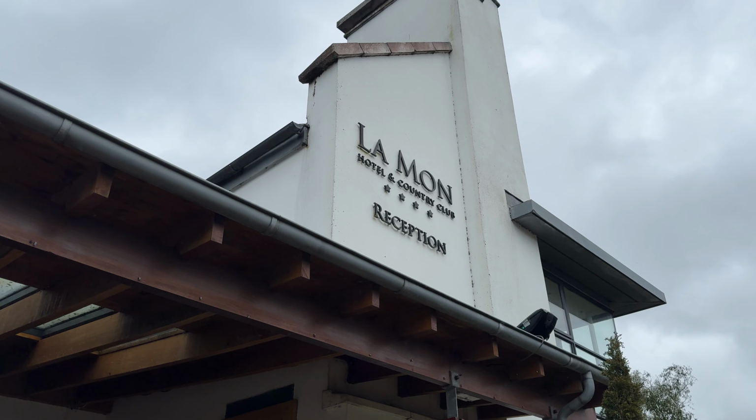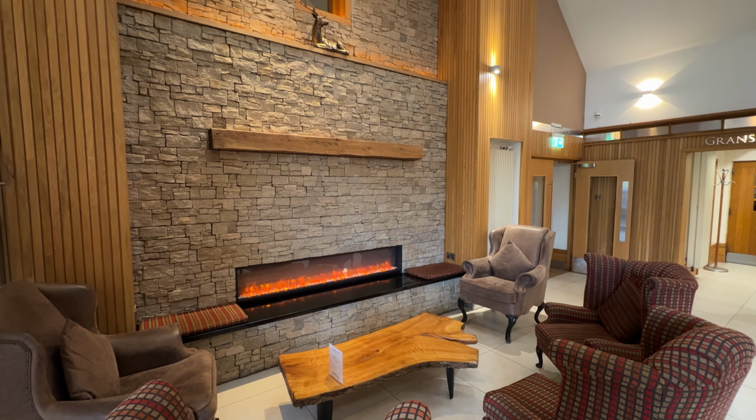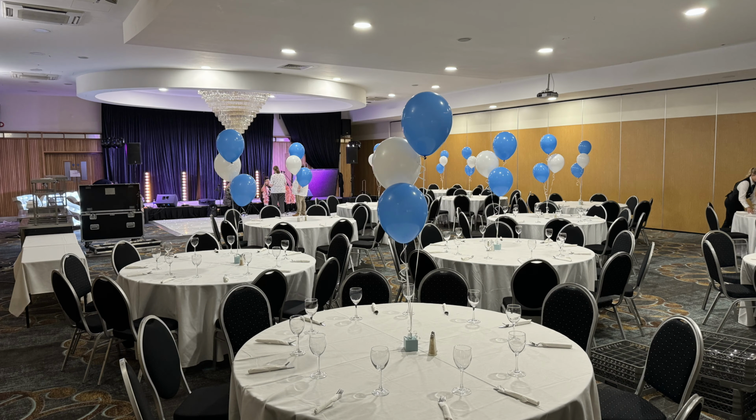Yeah, so we spent one night here, and it was my business's 15-year anniversary. So I decided to treat our staff and suppliers and customers to a night of celebration at this hotel and country club. So, of course, any excuse for us to have a hotel stay as well. So we stayed here for one night.